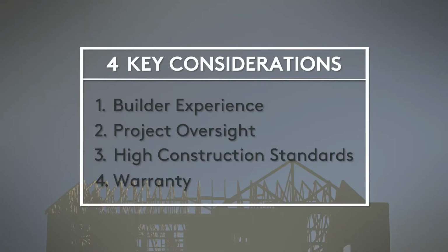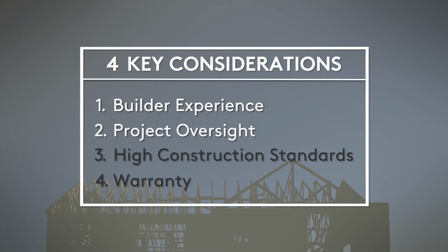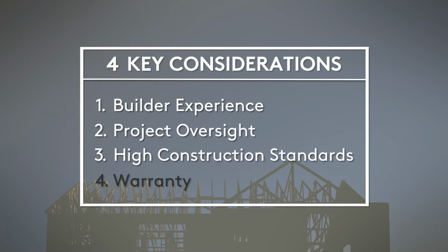I'm Charlie for Pulte Homes. When you've decided to build a new home, there are 4 key things to look for to help make sure your builder will deliver a home that lasts. Builder experience, project oversight, high construction standards, and warranty.